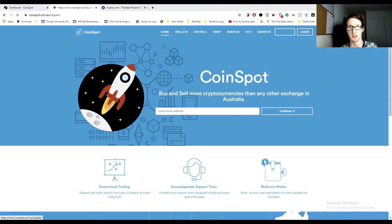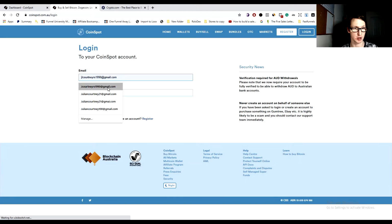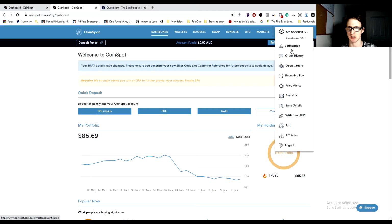Now you want to register. It's easy to sign up. So yeah, just sign up here, and I've already got an account, but I'm just going to log into mine. Just give me a moment. Alright, so once I'm logged in, you'll have the same display as me, except you might have to verify your account. I just want you to understand, you will have to verify your account.